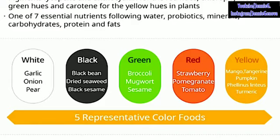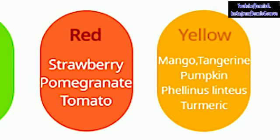Kung makikita niyo po sa screen, meron tayong 5 representative color foods. Meron tayong black, white, green, red, and yellow color food. At sa Atomy Color Food Vitamin C, hindi lang isa, kundi dalawang color food ang meron tayo: ang red color food and yellow color food.